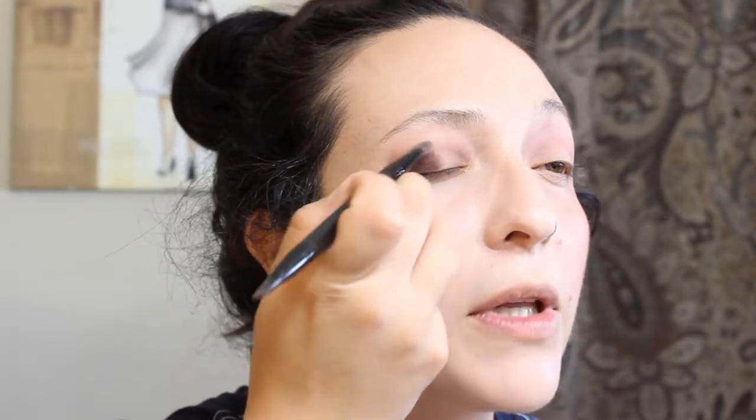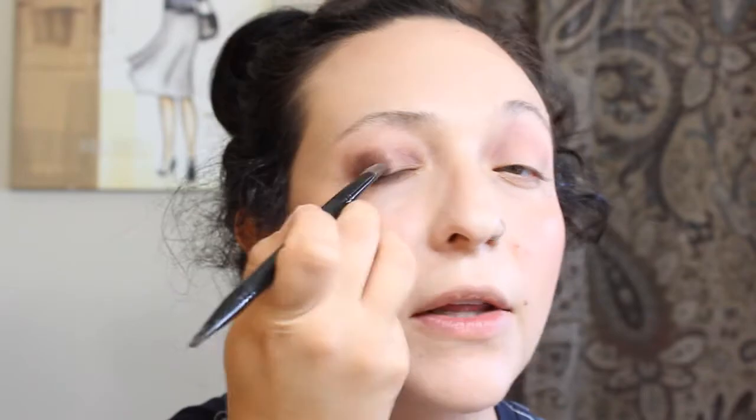This palette is also very pigmented, so you really don't need that much. I'm not sure if you can see, but I didn't put too much on there. So I just kind of do the corner of my eyelid. I don't worry too much with how it looks because I'm going to use my little eyeshadow blender and blend it all together.